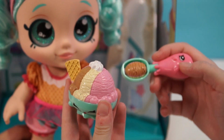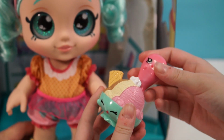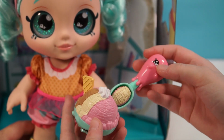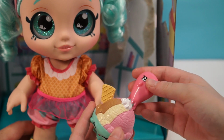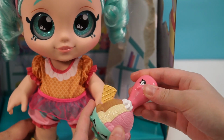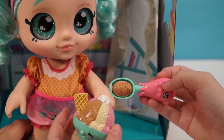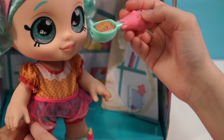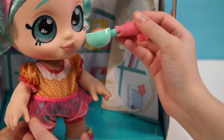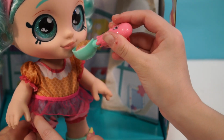All right, so here's the ice cream. And this is actually really cute. So let's stick it in there. And the flavor changes depending on what she wants. What flavor do you want, Peppamint? She wants chocolate. So we got some chocolate. Nom, nom, nom. I'm not quite sure how that's supposed to work. Just feed it to her. She's eating it. Yum, yum, yum.